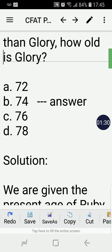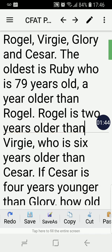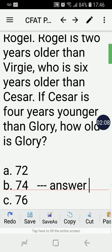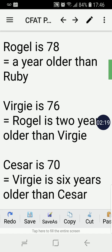Now to solve this, we need to determine our given. So we are given the present age of Ruby, which is 79. Ruby is a year older than Rohel, so therefore Rohel is 78. Then we're also given that Rohel is 2 years older than Virgie. So Virgie must be 76.